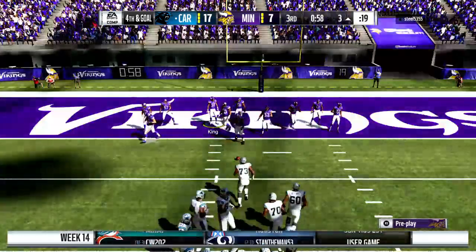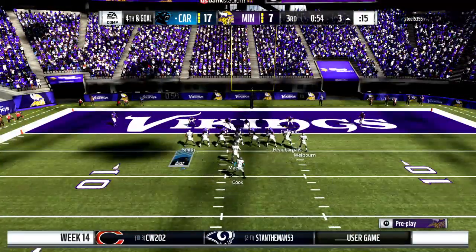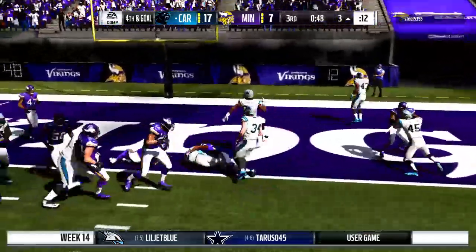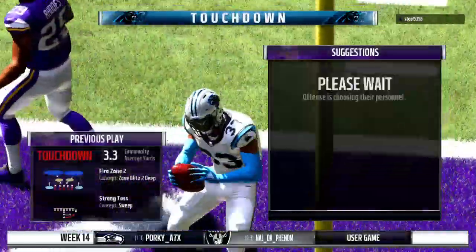And no hesitation about this decision here. Confidently, they're going to go for this. 4th and goal from the 3. They'll run for it. Cook. And he is in. Touchdown, Carolina.